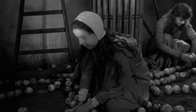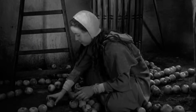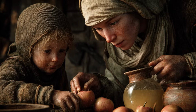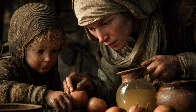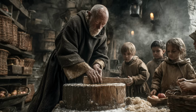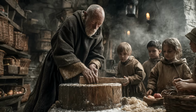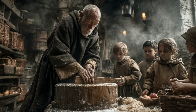Autumn in medieval times brought apple harvests that needed to be processed quickly before spoilage set in. Fresh apples wouldn't last through winter without preservation, so families fermented large quantities into cider. Cider making was probably the closest thing medieval people had to chemistry class, except the experiments were edible, and nobody got in trouble for drinking the results.